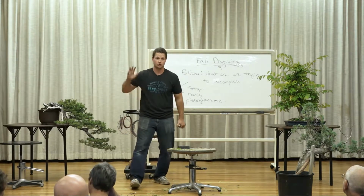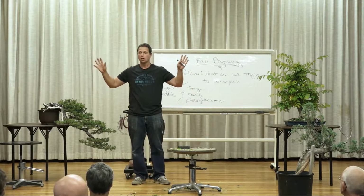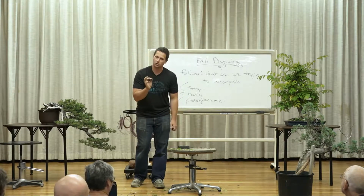I'm not saying, hey guys, do this to all your trees. This is the answer to every fall solution for a refined deciduous tree. No, you can go too far. You can kill your bonsai tree this way, right? But if you know it, it's still a mechanism.